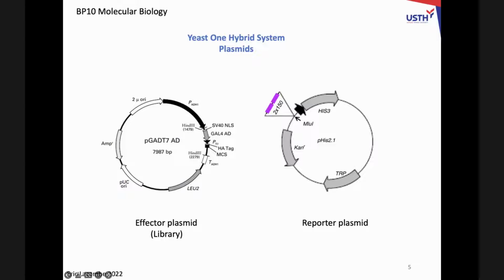So the screening will consist of finding, among all the yeast in the library, the ones that are going to grow on a medium that does not contain histidine. And those yeast that are able to grow in such a medium will obviously contain one cDNA that, when fused to GAL4, is able to activate this gene. So the cDNA clone inside this plasmid is going to code for a protein that is able to bind specifically to this promoter region. Is it clear? Or not?